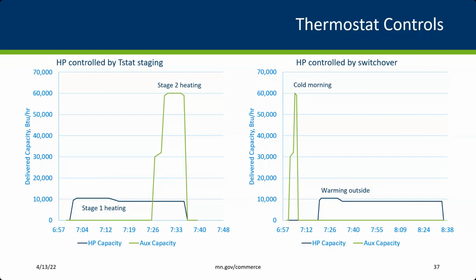It's probably the most common for heat pumps. And this is based exclusively on the outdoor air temperature. So in this plot, what we're seeing is an example where we have a really cold morning. It's below whatever the switchover set point is for the thermostat when the system calls for heat, and the auxiliary heat, shown in green, comes on to meet that cold morning.